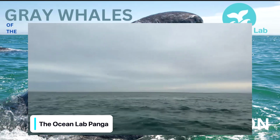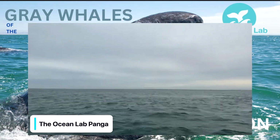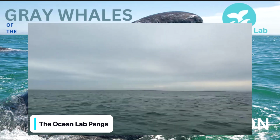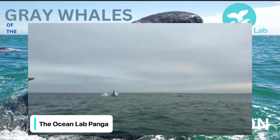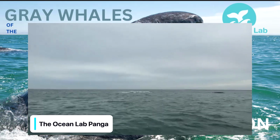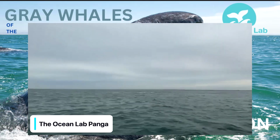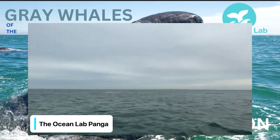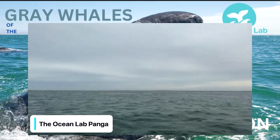Has to be. But I noticed there are these little white things on them. What are those little bumpy white things on them? So they have two hitchhikers that live on their body. They have barnacles that live on their bodies that can get scraped off. And then the other hitchhiker are these little things called whale lice, which are like little tiny crabs that live around the barnacles.